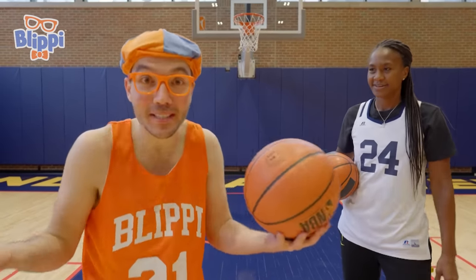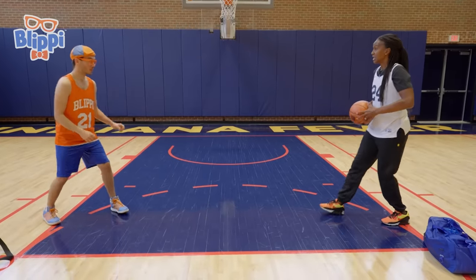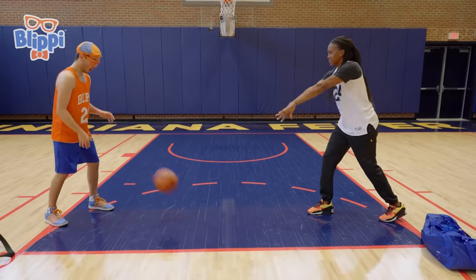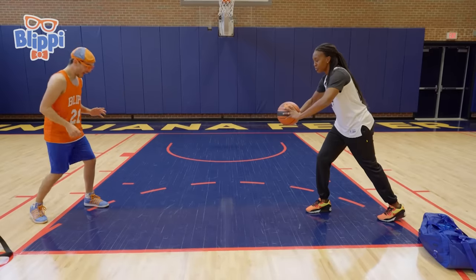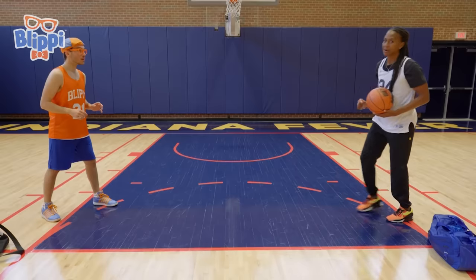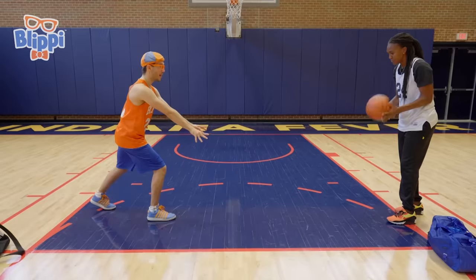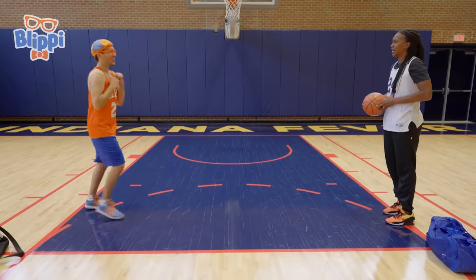Now it's time to move on to passing. I'm ready. All right, I'm gonna step, step, bounce. Whoa. Step, bounce. Good job, Blippi. Whoa, this is fun. And notice when you dribble or when you bounce the ball, it does not bounce right directly in the middle. It's a little bit beyond the middle part, all right? So, okay. Gotta come right up, boom. One more, Blippi, one more. Good job. That was fun.